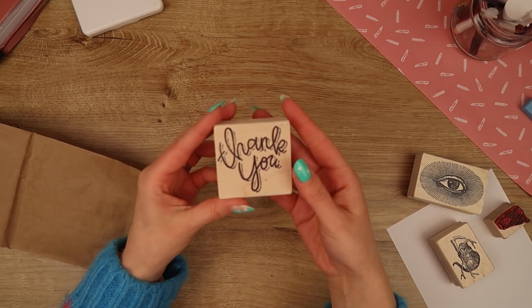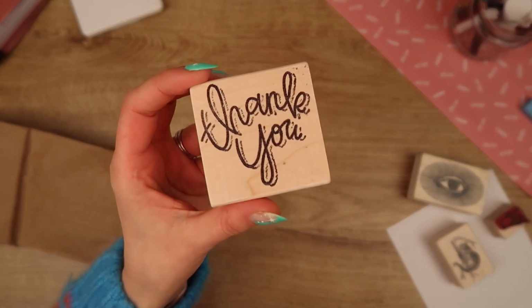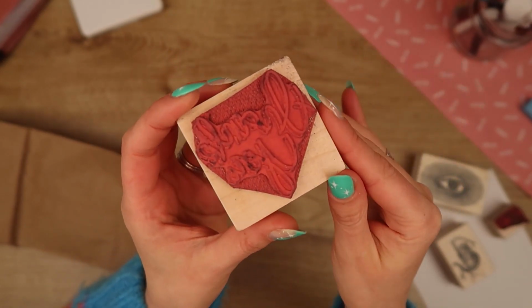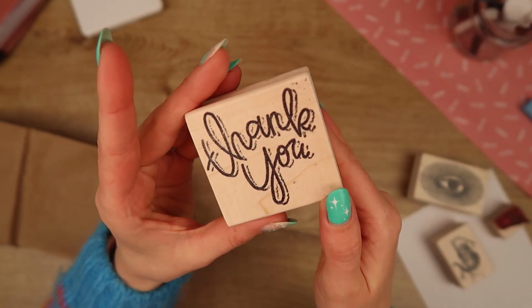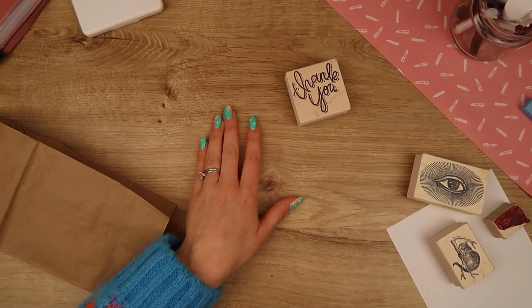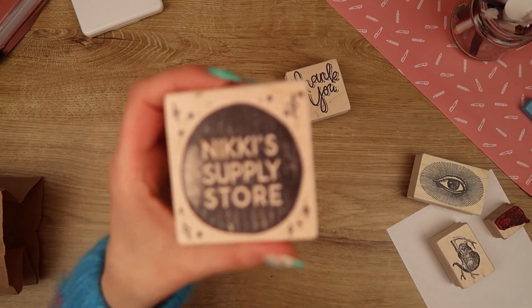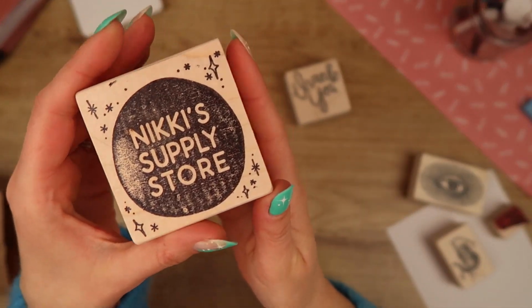So I ordered 2. The first one is a thank you stamp and it features my own hand lettering. I did this on the iPad and added a little drop shadow. This one's going to be really fun to use on our packaging. And I couldn't resist getting a big old Nikki supply store logo stamp as well.